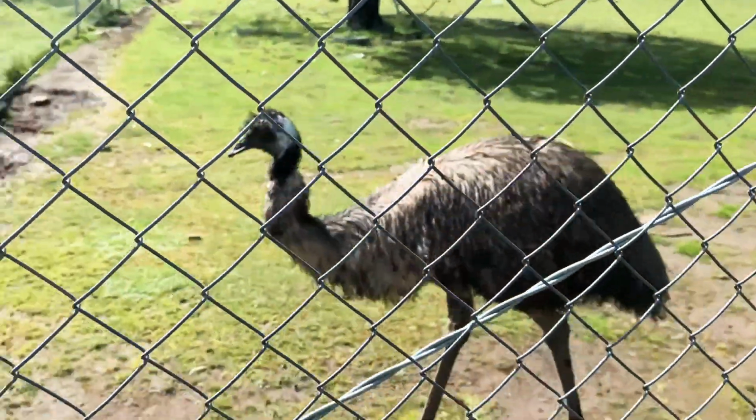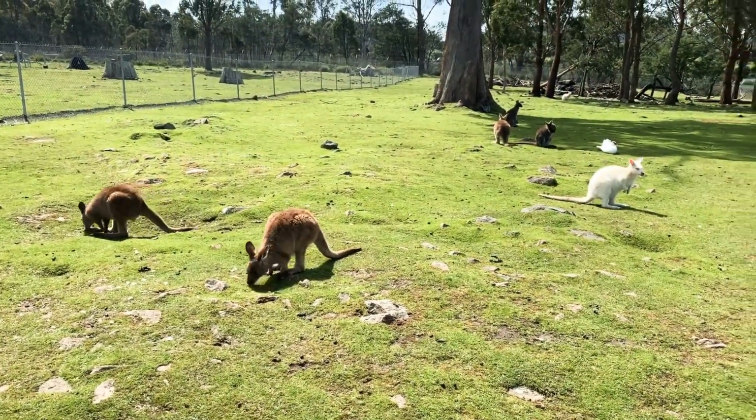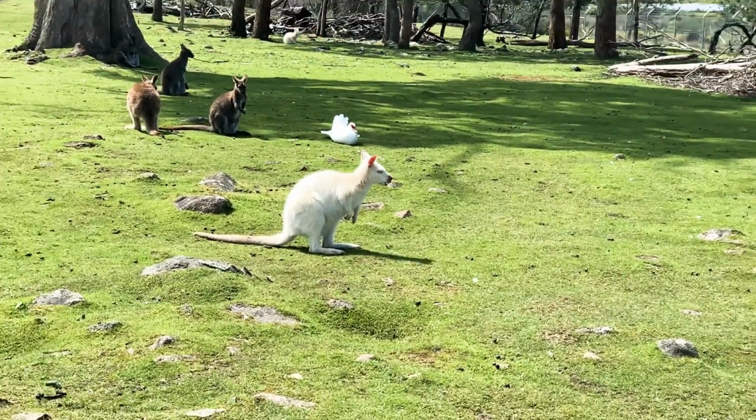And one of these, emu! Look at them, kangaroos! See the white one? Oh, they're so cute!